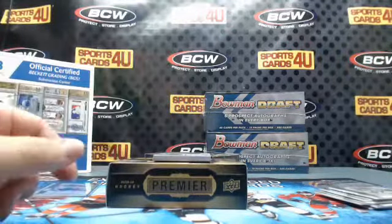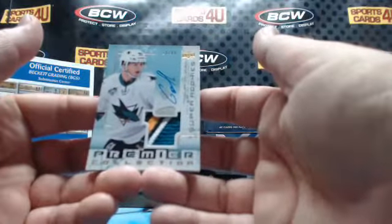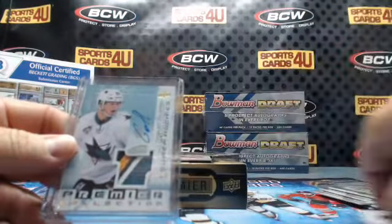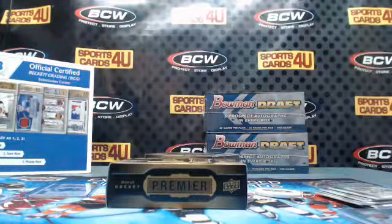What do we got here now? Super Rookies. 50 out of 99. Four-color patch autograph for the Sharks, Nikolai Goldobin. And jersey, 164 out of 199, Senators, Mike Hoffman.